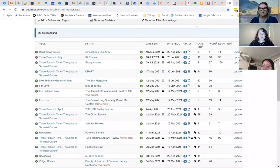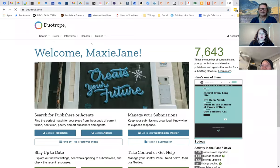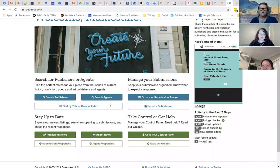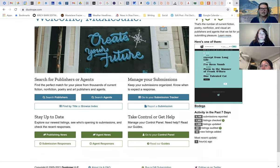Okay. Where do you even find these magazines and these journals? What a great question. I have no idea where to send things. Right. Here's the main page for Duotrope. And that was the very next thing I was going to talk about, which is if you want to send somewhere, the front page of Duotrope is a great place to find stuff. And again, it's $50 a year. But for me, I think of that as $4.10 a month, which is more than worth it.